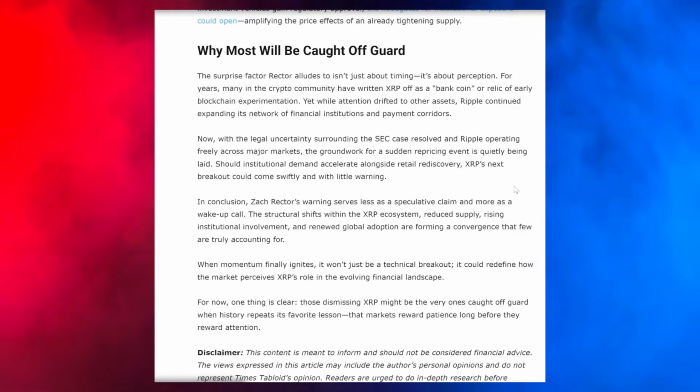Picture this scenario. Institutional money starts pouring in at the same time retail investors rediscover XRP. When that happens, XRP's next breakout is going to hit like a freight train with zero warning. I'm telling you, XRP is going to explode when absolutely nobody expects it. It's just going to happen out of nowhere, and when it does, boom! It's going to be incredibly fast. One day you're going to wake up and see XRP blasting through all-time highs, entering full price discovery mode, and going on the most insane run you've ever witnessed.